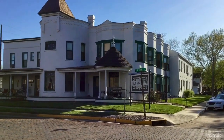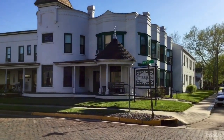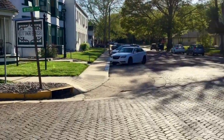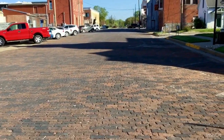It's located at 25 North Neosho Street, and you want to know where that's at? That's in Council Grove, Kansas. There's a series I have on Council Grove, and yeah, it has a lot of historical information. Look at those brick streets. They are just a lot in the towns here in Kansas.